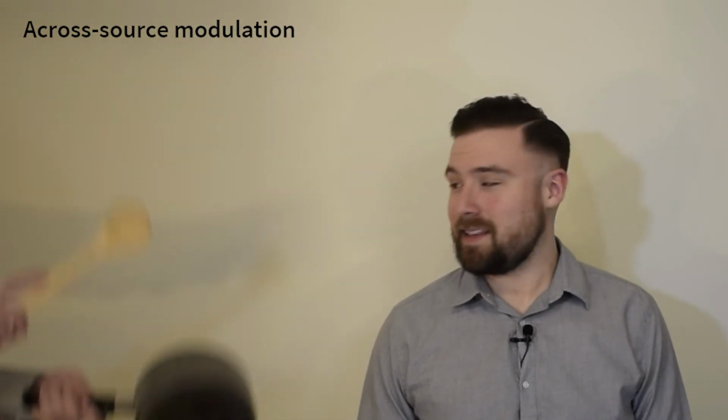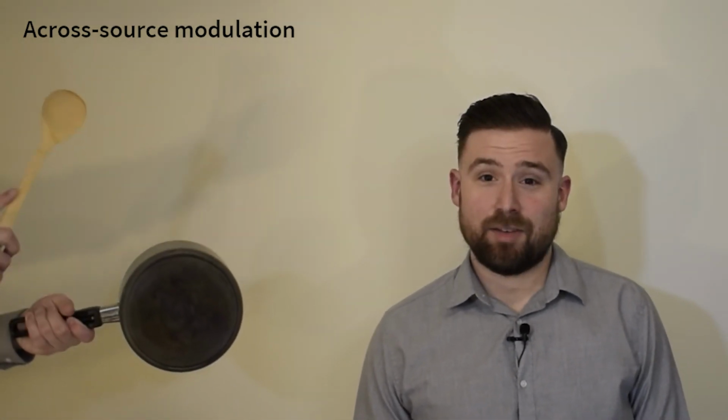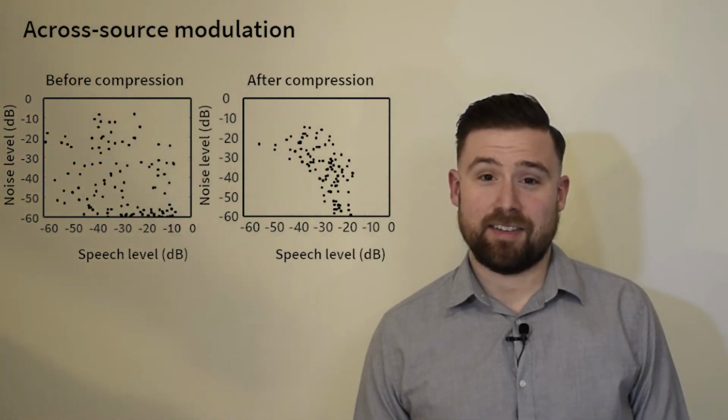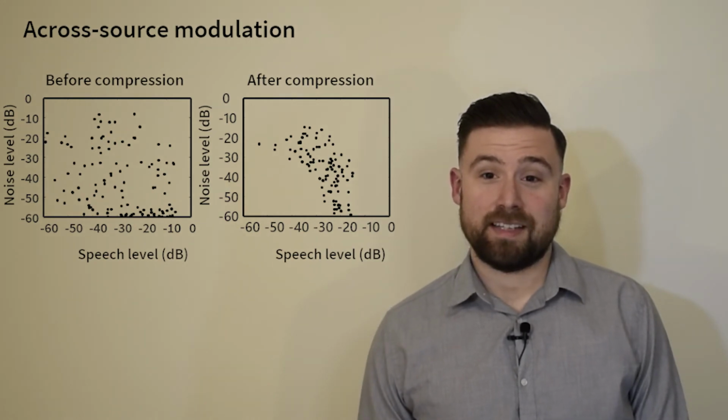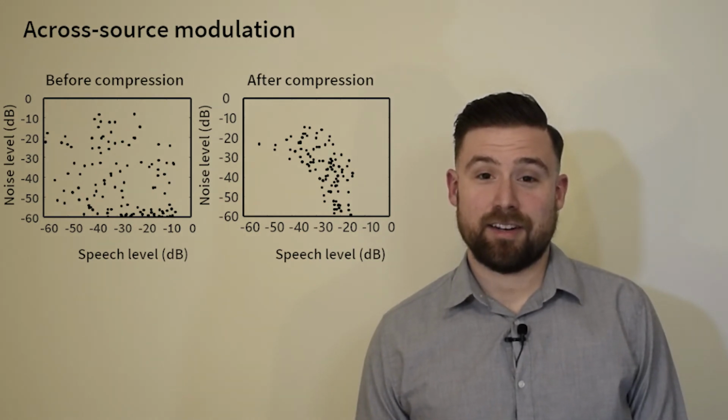For two unrelated signals, like the sound of my voice and the sound of this pot, the envelopes will be mostly uncorrelated, as you can see from these samples. But after we compress them, they become negatively correlated. When one signal gets louder, the other gets quieter.